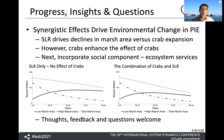So our next steps are to continue to parameterize our social model, connect it to our environmental models, and to really understand the feedbacks between these three components of our system to try to understand how functions and services will be altered over time.